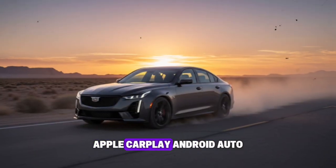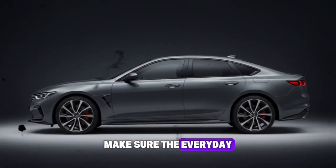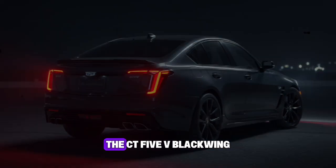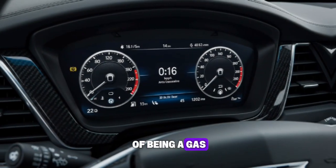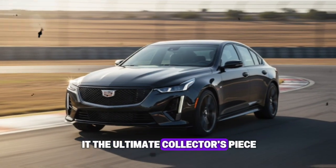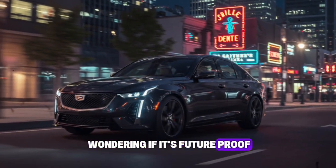Apple CarPlay, Android Auto, and a premium AKG sound system make sure the everyday luxuries are still front and center. So, what's the catch? For all its power and presence, the CT5-V Blackwing still faces the challenge of being a gas-powered super sedan in an increasingly electric world. That could either make it the ultimate collector's piece or leave some buyers wondering if it's future-proof.